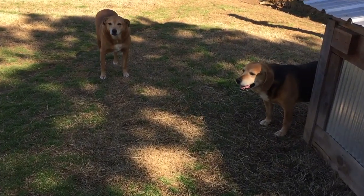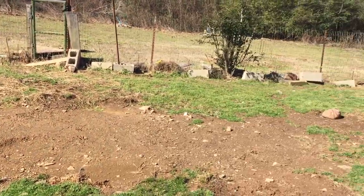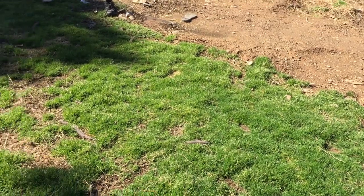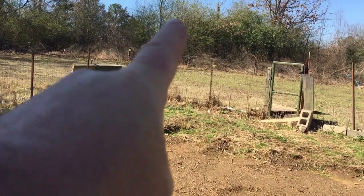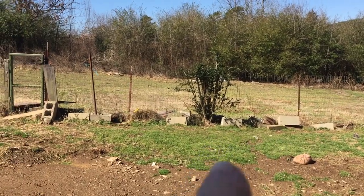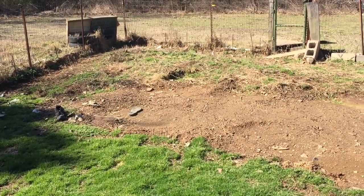These two fine specimen of puppy dogs need a shade shelter. We used to have the fifth wheel right there, and that provided very good shade for them in the summer. Well, it's gone. So I'm gonna build a lean-to style shelter, and that is the west right there. The sun comes up, and it goes down. Right now it's going down right in there, but as the summer progresses, it'll come down way over there. So I'm gonna kind of angle it a little this way.